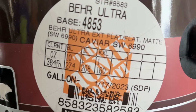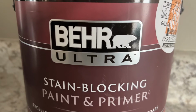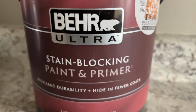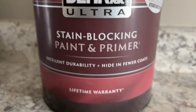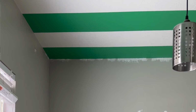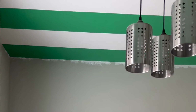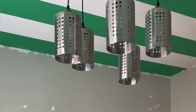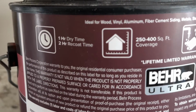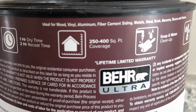We're working with a flat paint because it reflects less light, so for a small room, the ceiling will look like it goes on and on. It's also good at hiding imperfections in the ceiling. And in our case, we're trying to hide the raised tape lines from the previously striped ceiling. And as a reminder, it's always good to follow the manufacturer's instructions before using any product.